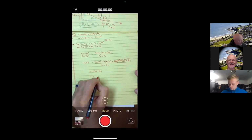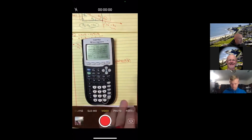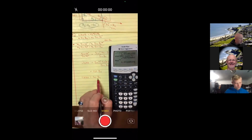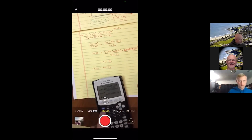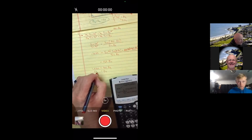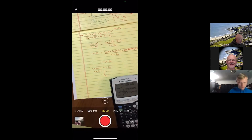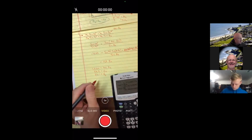Now, our calculator does not do inverse cotangents. So I need to take the reciprocal of both sides. So the reciprocal of the right-hand side is 1.3722, and the reciprocal of a cotangent is a tangent. So now I can do an inverse or arc tangent and come up with angle number 4 as 53.9. And I guess that then also means that angle number 3 is 36.1.